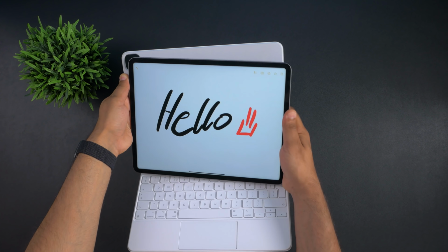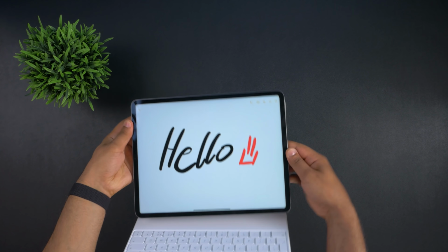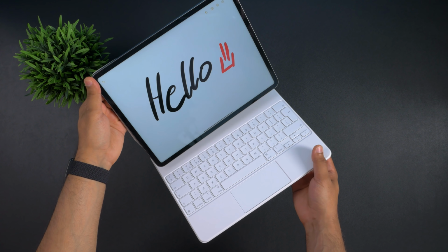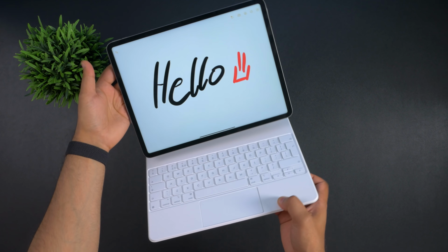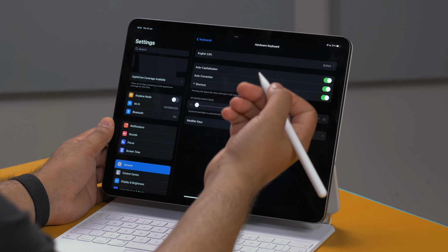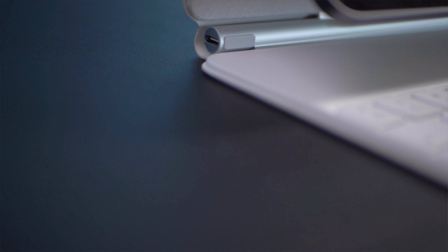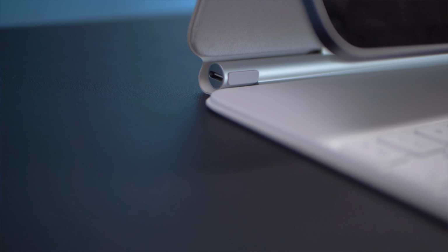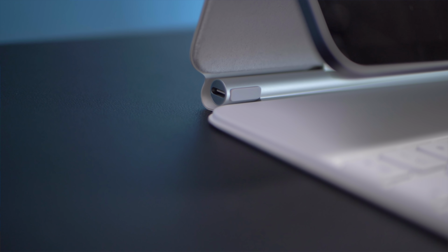Adjusting the position of the screen is really easy and it gives me plenty of movement, but using the Apple Pencil with the Magic Keyboard isn't sort of the most comfortable, as your wrist is kind of at a weird angle. Having the extra USB-C port on the Magic Keyboard is the biggest thing for me, because if your dock doesn't support charging, then being able to use the Thunderbolt port and being able to charge at the same time is just great.